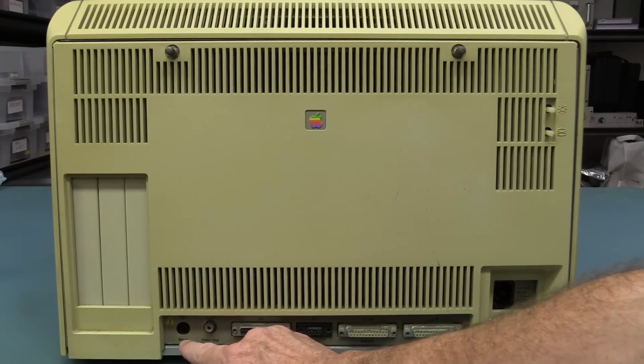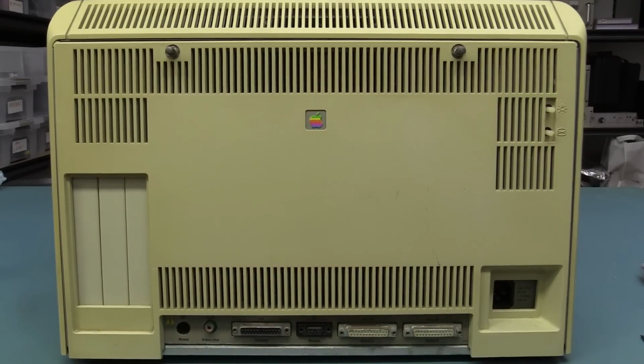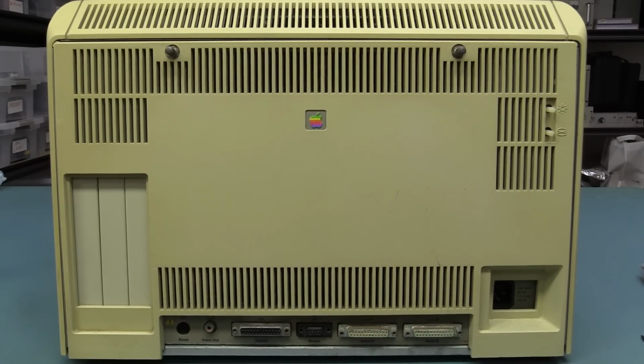And on the back here, we've got what looks like a reset switch, but I can't press that at all. It ain't working like a switch. We've got a video out, which is kind of weird considering it has video built in. We've got a parallel port, we've got our mouse port, and 2 serial ports as well.